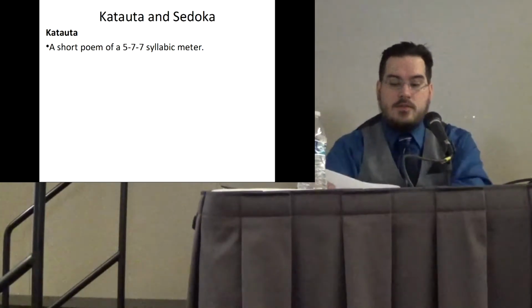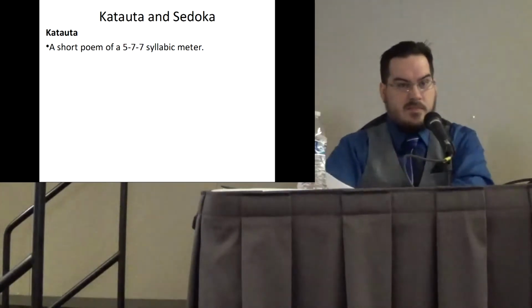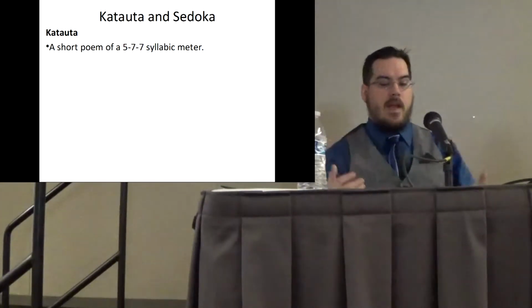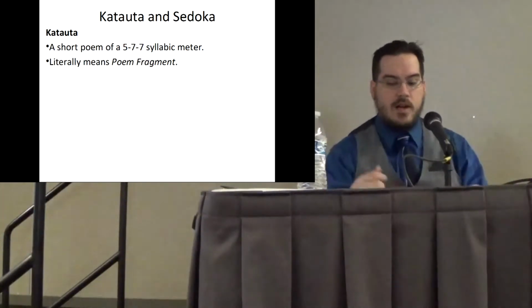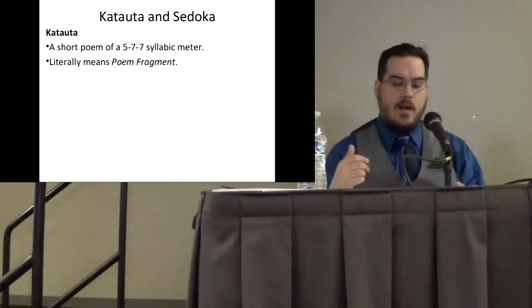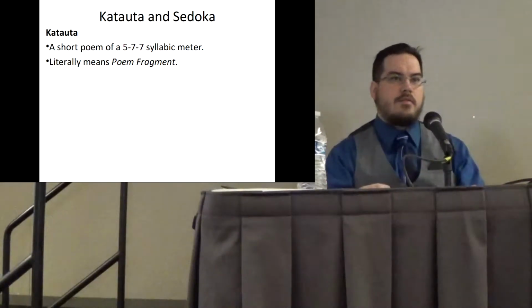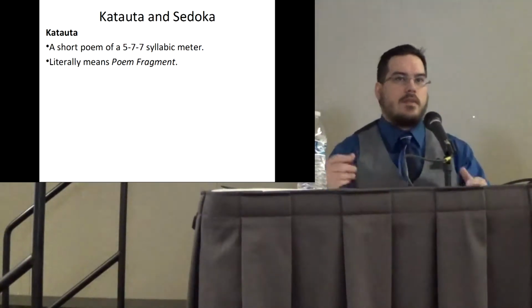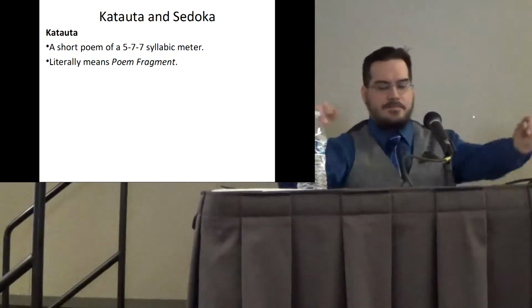So I mentioned the kata uta and the sedoka. Kata uta is a short poem of a 5-7-7 syllabic meter. It literally means poem fragment. Kata is a fragment, uta is poem. So kata uta, poem fragment. These were popular for just kind of like throw it out there. You see something beautiful, you want to impress someone, so you would say, five, seven, seven, this, that, and the other thing.